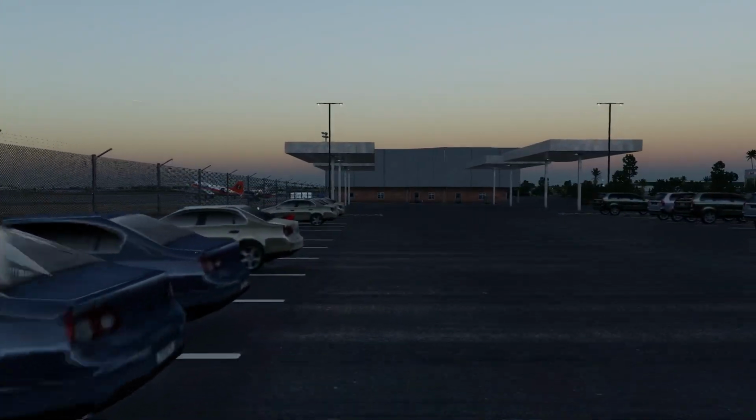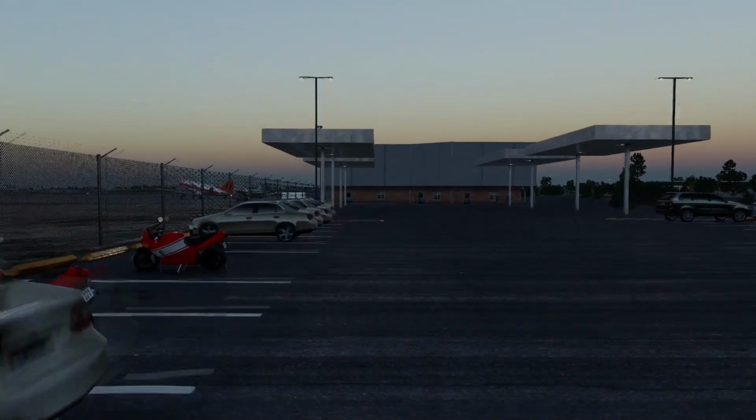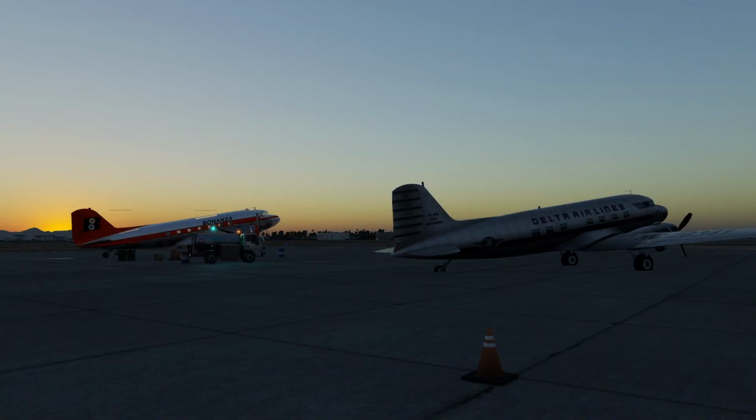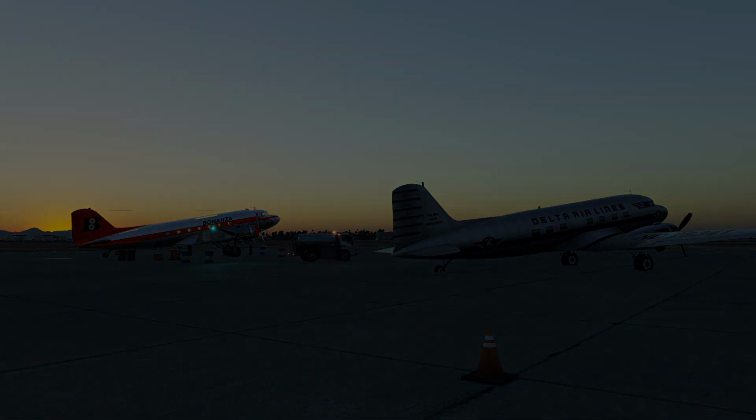You arrive at the airport, park your rented car and walk to the terminal building, watching through the fence the shining new converted C-47 and DC-3 parked waiting for you. Air travel booms and prices are becoming a lot more affordable. You stand there looking forward to returning home and meeting your family.